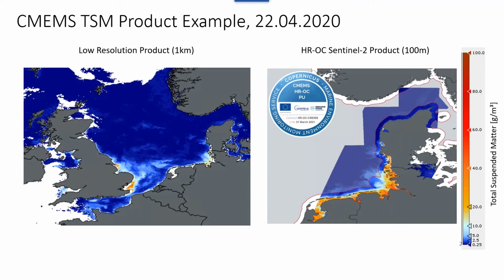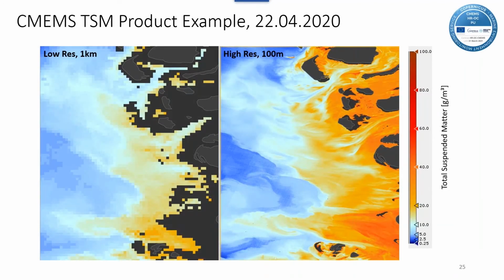So this is how things look a little bit like. This is the North Sea, and we have the low resolution 1 kilometer product on the left side, and then the new high resolution product in 100 meter. And they fit nicely together. It's the same type of parameters. It's of course different input data, dedicated algorithms, so they will differ in detail, but overall there is some consistency between the products where possible. As you can see in this example, which is a cutout from the previous scene.